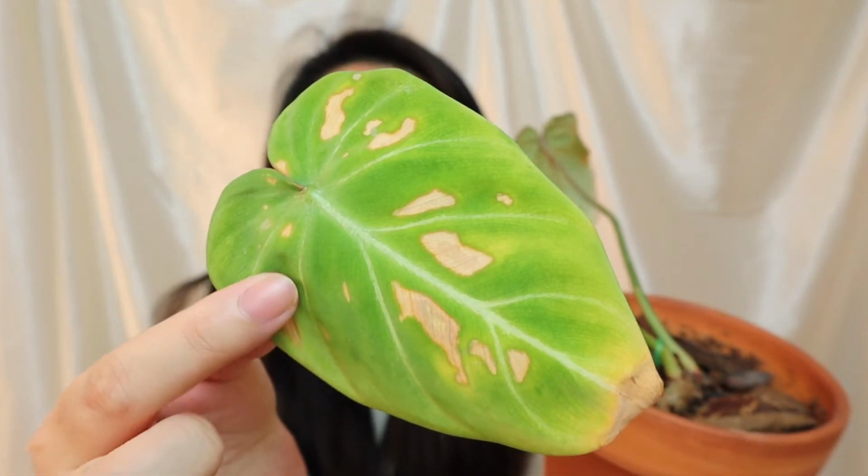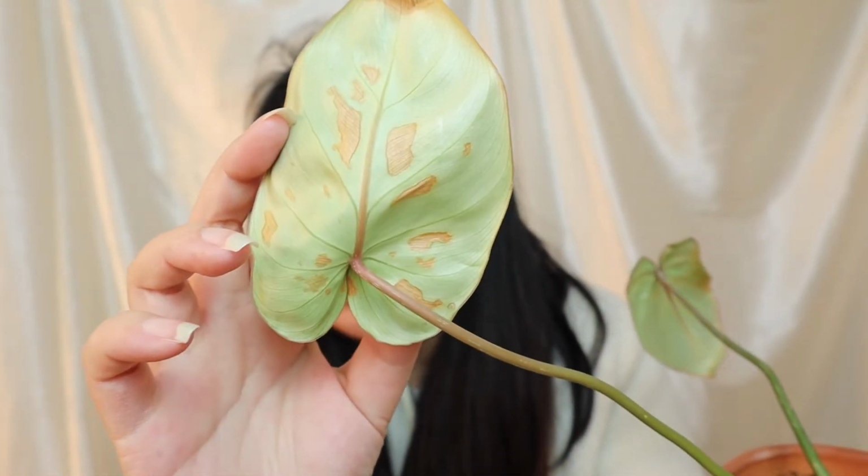There's pretty much sunburn damage on almost all of the leaves, but this leaf probably has the worst of it. And the thing about sunburn damage is that it doesn't show up immediately. It can take a couple of days or even a week to show up, which really, really sucks, because obviously with something like this, you want to move it ASAP, but it's hard to know that's occurring if it doesn't show up immediately.